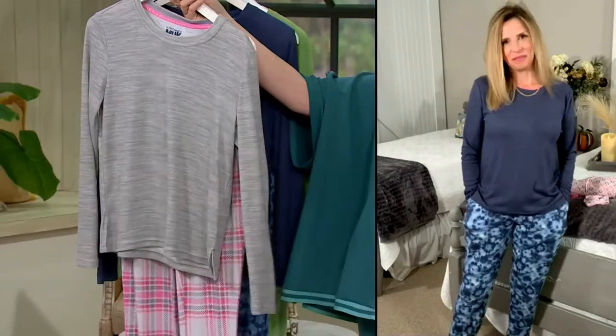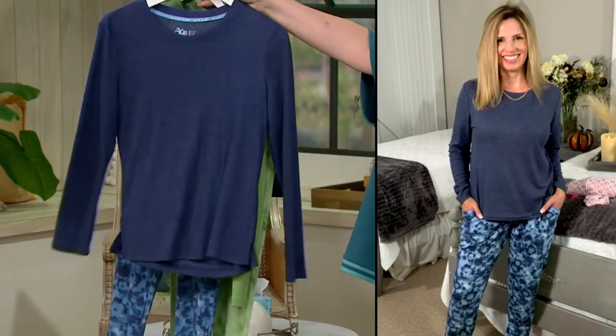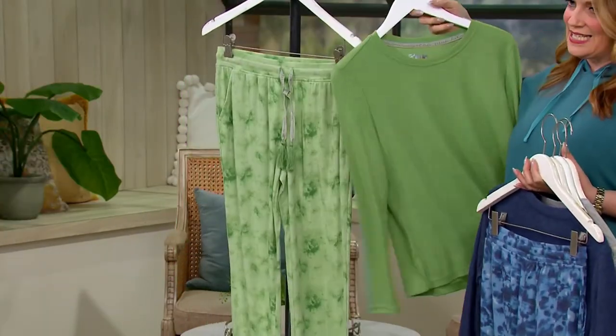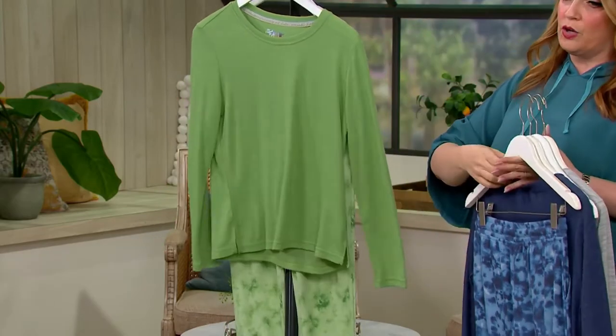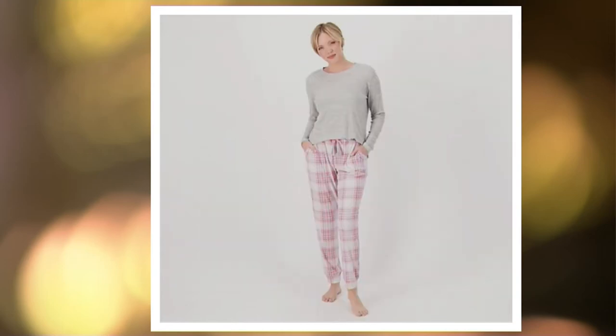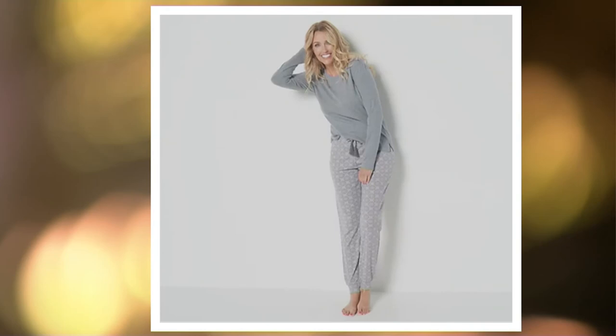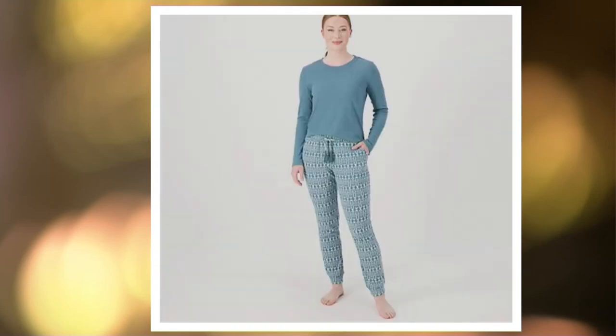Okay, so here is your first choice. This is the gray plaid. Here is the blue tie-dye. And we also have the beautiful green tie-dye. Now, we're going to show you all of them on our website. Here is the dusty rose zigzag. We also have gray plaid. Here's black tribal tile. Here's blue tie-dye. Here's gray shadow geo. Green tie-dye. Turquoise cat. And finally, wine tonal floral. I like that wine tonal floral, not just because of the name.